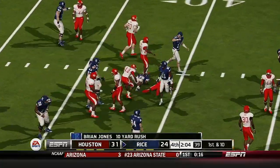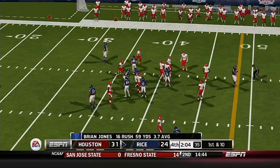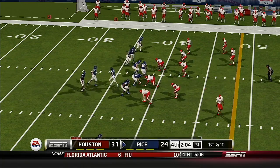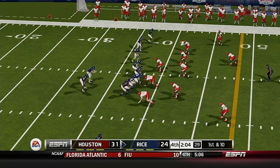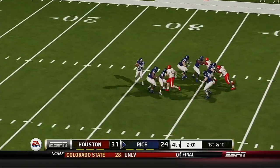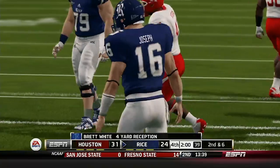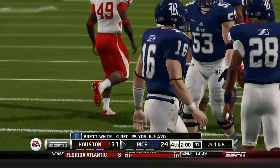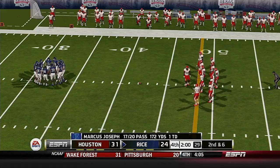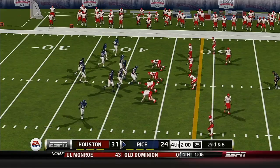He makes his way to about the 38. That makes it 1st and 10. He's out of bounds at the 42. That makes it 2nd and 6. From their own 42-yard line, it's 2nd down.